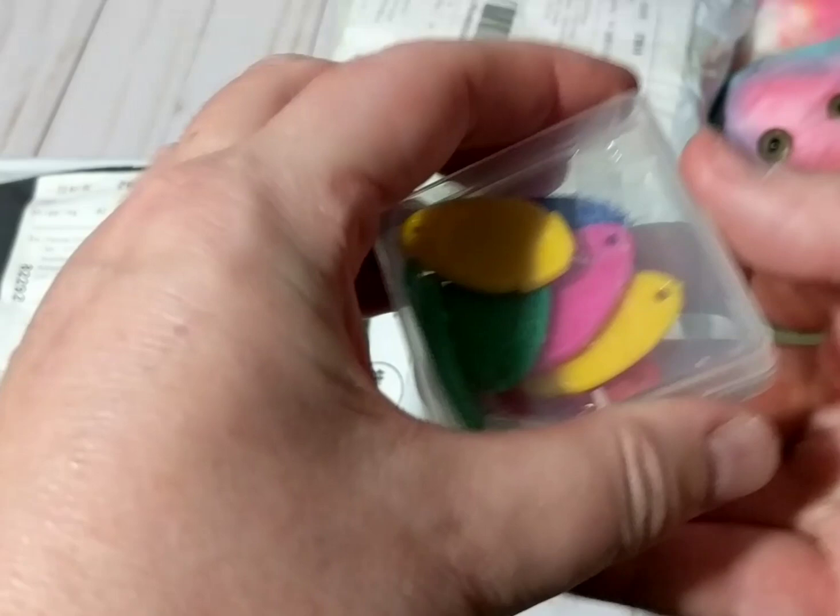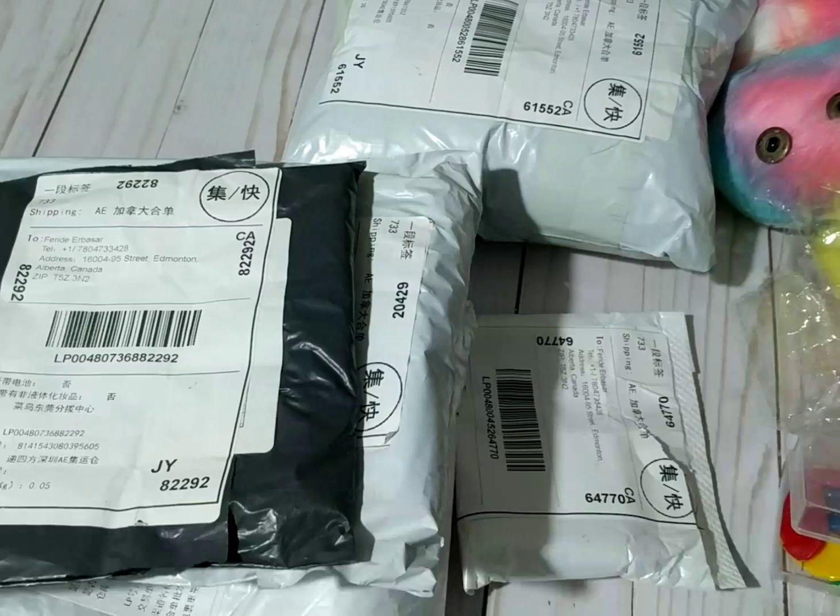Okay, let me just... Oh, it's so tiny. Look at this. Are they all the same? Yeah. So, just gonna... Actually, I had a needle on here. I was just sewing one of my tags. So, what you do is... How do you do this?